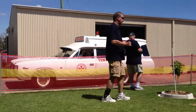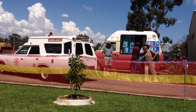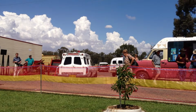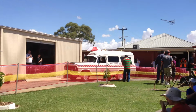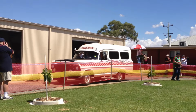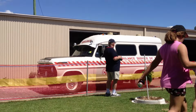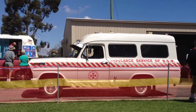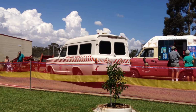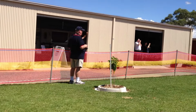1972 V8 Valiant, body by Superior Body Builders, Brisbane for Tenterfield Ambulance. This car is the last car type body to be used prior to the F100 series, driven by Daniel Kitty. Next vehicle is a 1969 F100 cylinder, 4-seat.